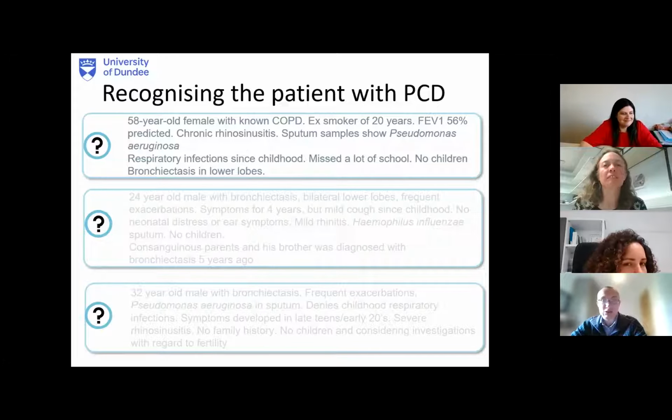So here are 3 histories of fairly typical patients that I might see in my clinic. The first is a 58-year-old female with a diagnosis of COPD, stopped smoking 20 years ago, has a moderately impaired FEV1, has chronic rhinosinusitis, Pseudomonas in sputum cultures, has been having chest infections since childhood, missed a lot of school, and has bronchiectasis in both lower lobes. So just think to yourself for a moment, imagine you're an adult physician. What's your percentage likelihood or your pretest probability that this person would have PCD?